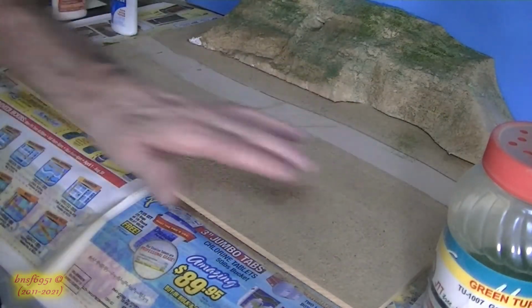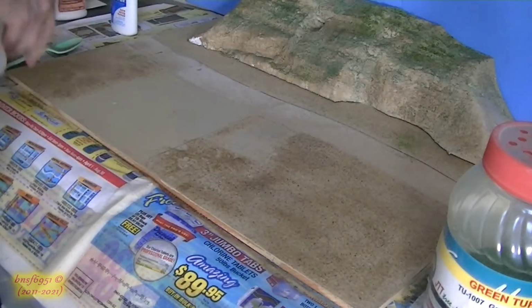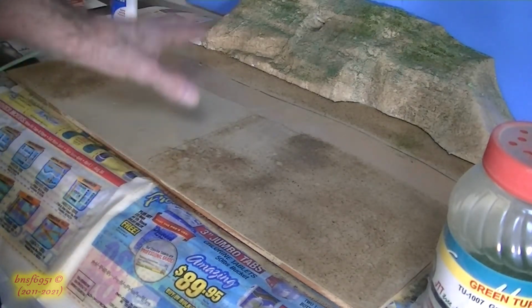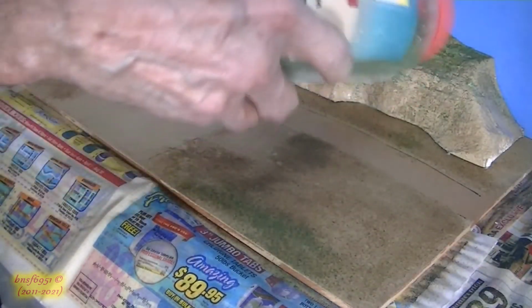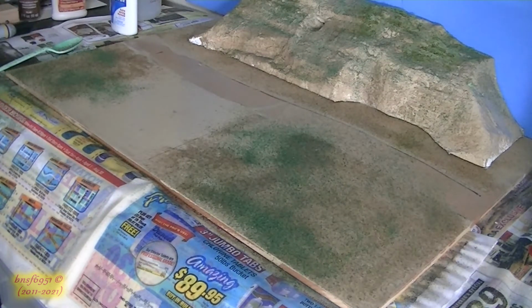Alright guys, now we're going to work on this area here. Same basic thing, we're just going to wet it down first. Now I'm not wetting this area here because the structure that I'm going to put on this scenic element is going to be sitting in that area, so I don't want to mess that up. And this one here, I think we're just going to kind of sprinkle it out from the bottle. I don't like how it's coming out of the bottle. I don't have that much control over it. But it'll work for now.